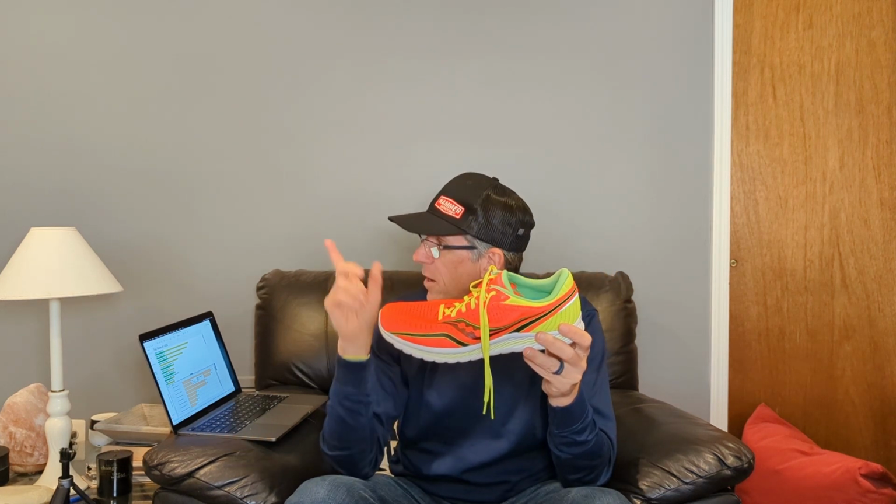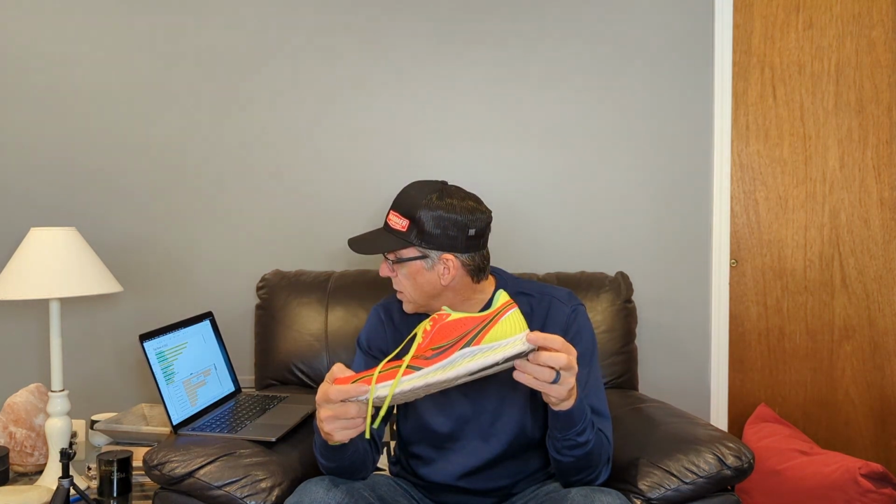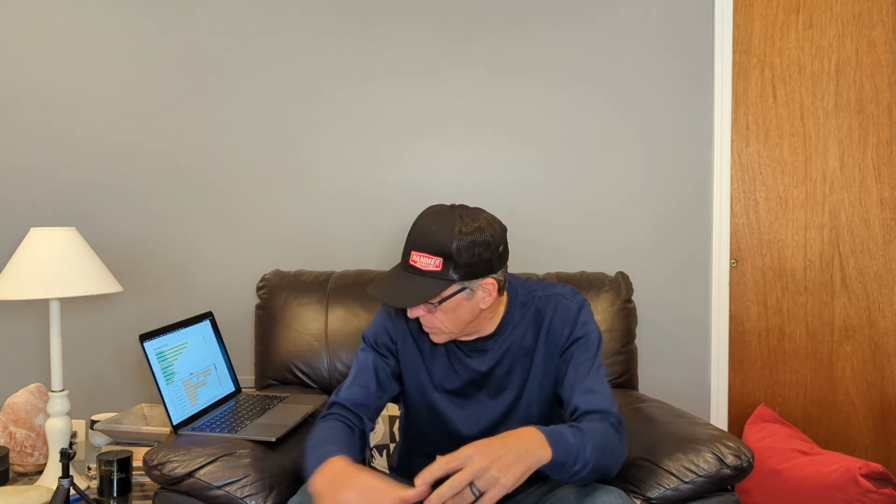I do have Kinvara 13s that I bought on sale on Black Friday. They're over there. Those are in the Campfire Story colorway, and those I'll probably hold on to in the spring, or maybe I'll break them out if it's a nice day. But here we have the Kinvara 11 from Saucony, number 7. Number 8. Okay, number 8 is my first race shoe.